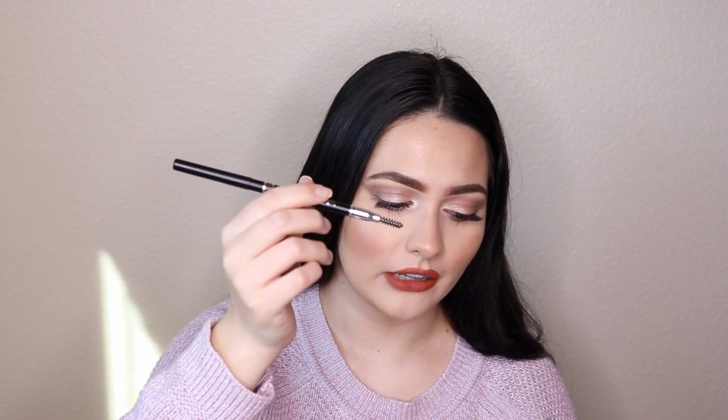The first thing in the box that I used this month was the eyebrow pencil. This is the $1 Billion Brow eyebrow pencil, and it's in the shade Universal. That is the color right there. And this retails for $18.